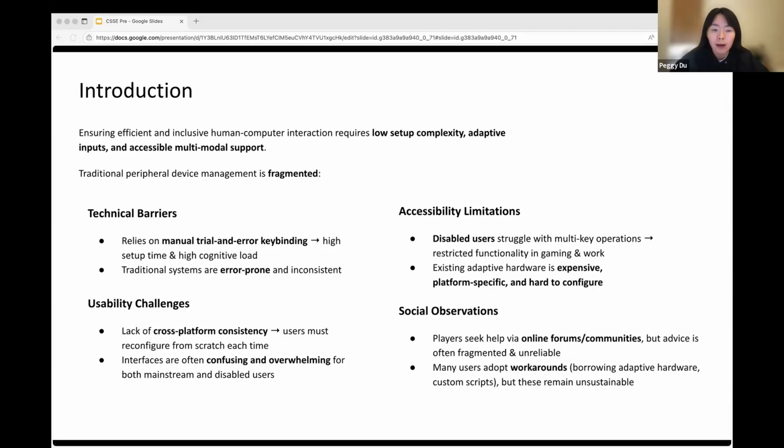Our hypothesis is that by combining modular and linear key binding structure with AI-driven layout optimization and voice-based input, we can improve efficiency, accuracy, and accessibility. This approach should reduce cognitive load, streamline setup, and enable inclusive, multimodal interaction. Importantly, it benefits not only disabled users, but also mainstream users who want faster and easier control. Our idea is not just to improve accessibility, but to demonstrate that accessibility-driven design benefits everyone. By reducing cognitive load, AI layout and voice input make control easier, faster, and more enjoyable for everyone.